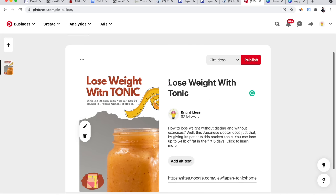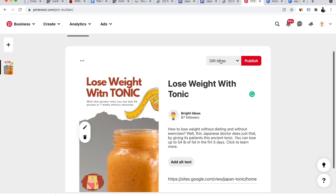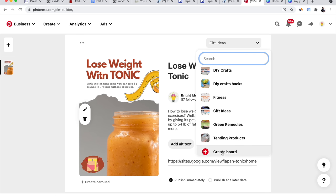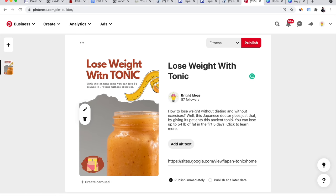It looks awesome. We have the title, we have the description, we have the Google Sites. I didn't tell you, but here the gift ideas, this is a folder. You have to create a folder related to weight loss. Let me see if I have one. I do have fitness. If you don't have that, just click create a board, not a folder, board, and name it something that is related to your weight loss offer. So I'm gonna put this in fitness like that.